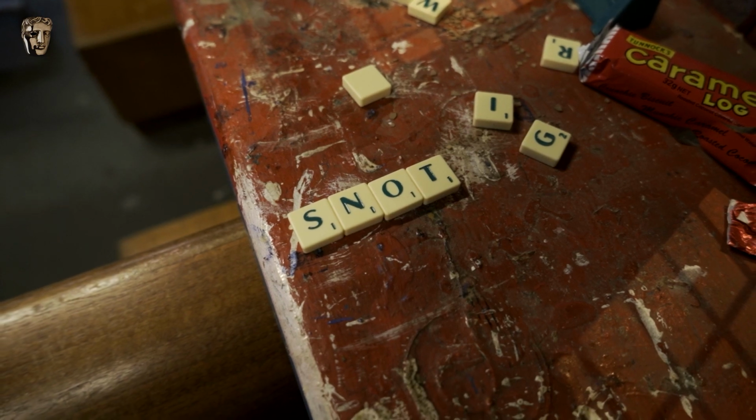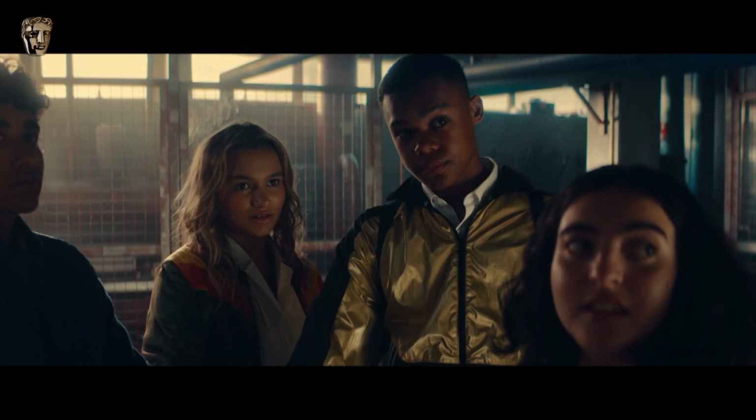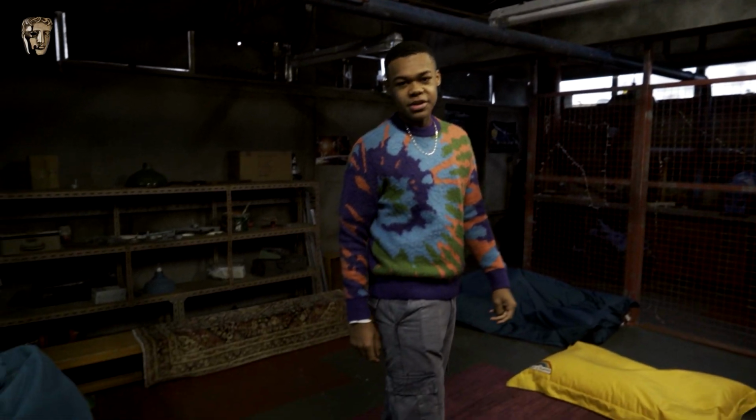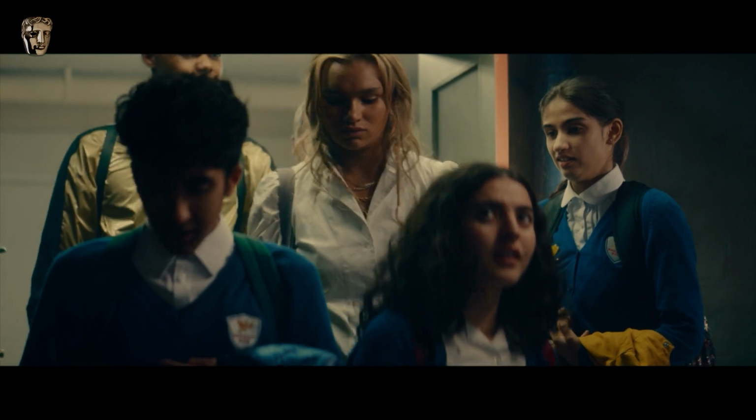This is the boiler room, our boiler room. This is where the six of us chill. This is our little fortress, so we keep it a secret from the rest of the school. As soon as we first stepped foot in here, it was like a sense of a home. Like I felt right with the character.